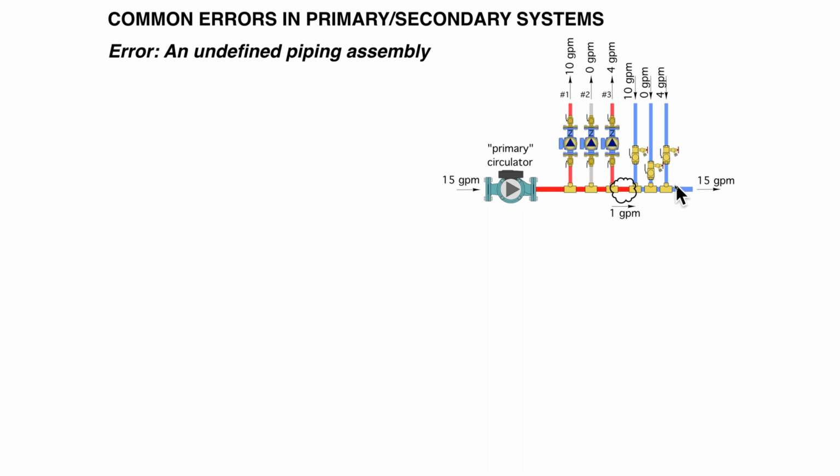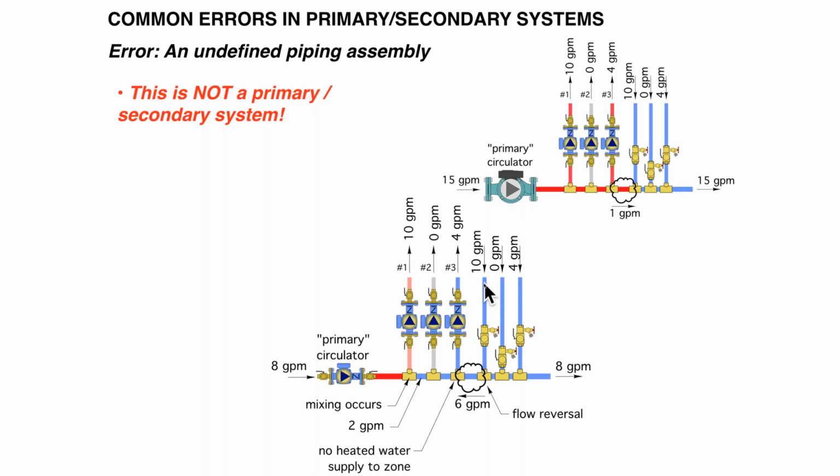The question is, how do you guarantee that this flow rate is always going to be greater than the total of these 3 flow rates? I suppose you could put a massive pump on there to do it, but that's really not good design. So let me show you what happens now if our primary circulator only produces 8 gallons a minute, but our load circuits are still a total of 14.